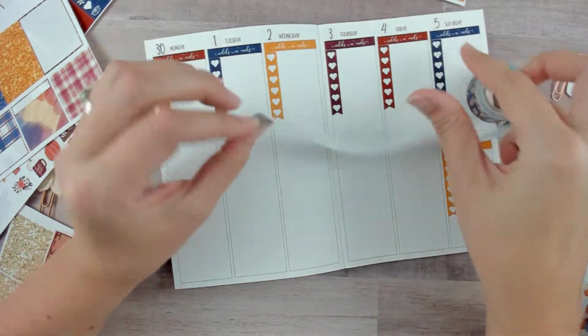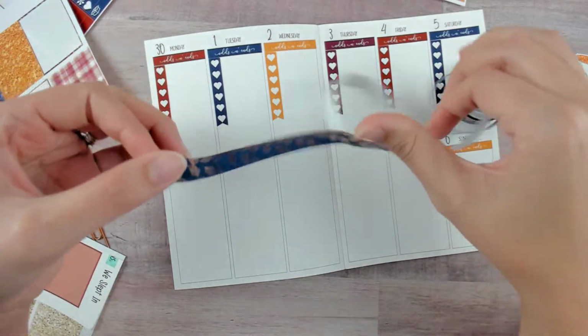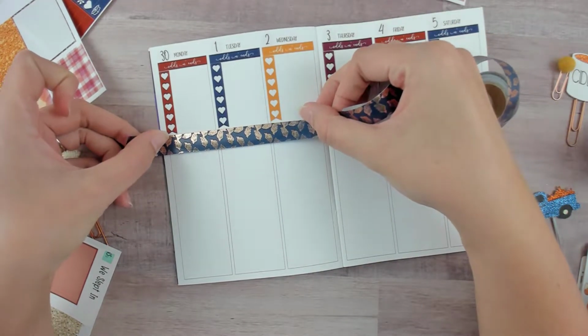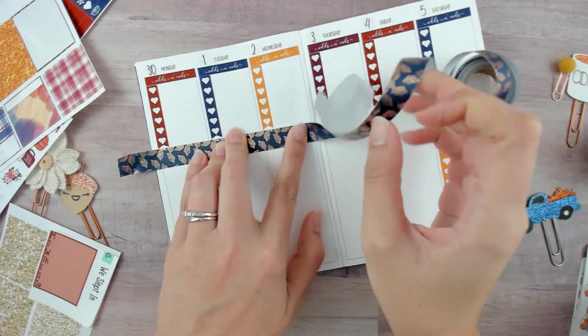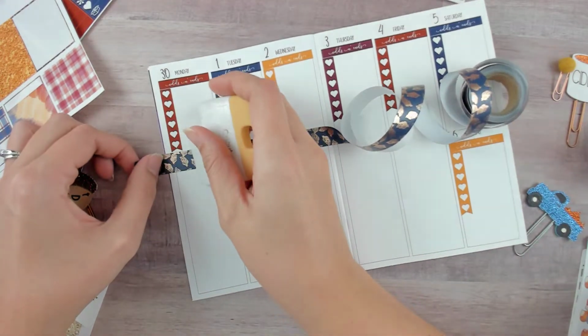This is like my arch nemesis of washi. I hate when washi has backs to it, but I totally get it. It protects the foiling, etc. But I saw this and I went to use it in a plan with me, I think yesterday. And I decided not to use it for whatever reason, but it was still out on my desk. And then I saw it with this kit and I was like, why did I not use this with it the first time? What was I thinking?